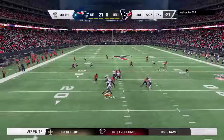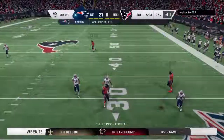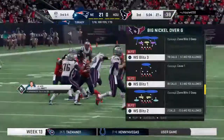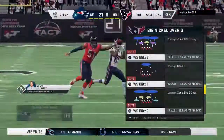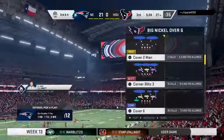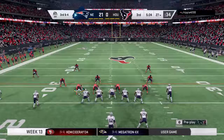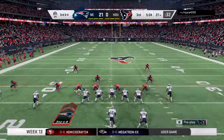Throwing again on second down, Brady. And he almost intercepted it. They haven't picked a ball off yet. That probably should have been their first. And it's third down now. Now they face a 3rd down and 4 after that incompletion on second down.